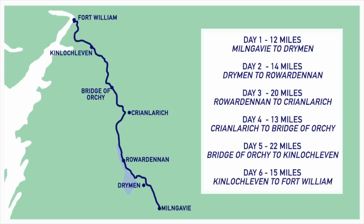The West Highland Way is a 96-mile hike which runs from Milngavie on the outskirts of Glasgow to Fort William. It's often described as moderately challenging, and we're planning to walk it over 6 days.